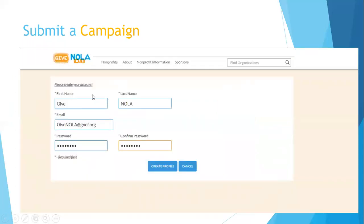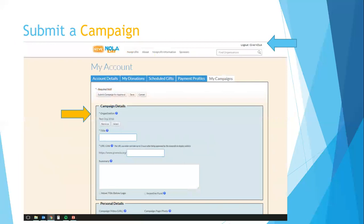To create a profile, it just asks some very basic information: first name, last name, the email address you'd like to use, and then you set a password. And then you hit that Create Profile button. Then you'll be taken into the back end of the public-facing page. Your name will appear here. That's a great way to know that you're logged in. It'll give you the option to click on My Campaign and create your campaign details.